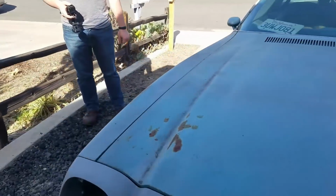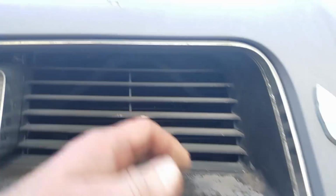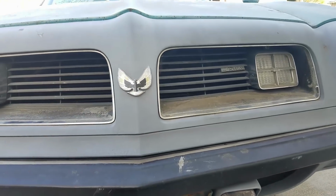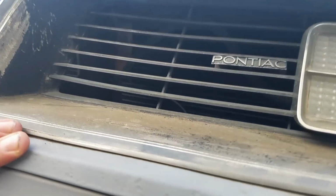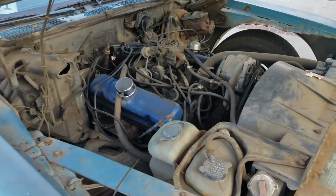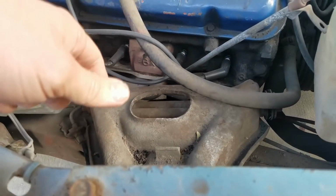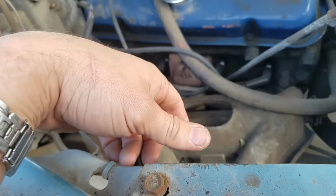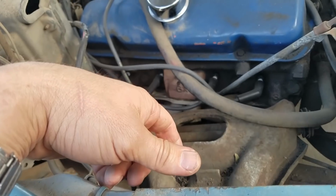Alright, so what do I know about '75 Firebirds? Nothing at all. How do we open the hood? That's a great question. I have no idea. Two barrel goodness. You got 6.6 heads? Dude, this is cherry. You already got the good heads. It's ready to go. Let's chuck the keys in it and leave.